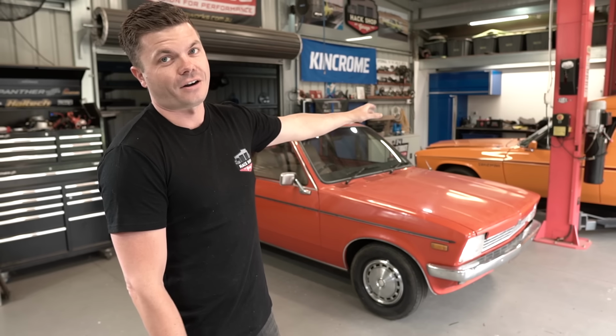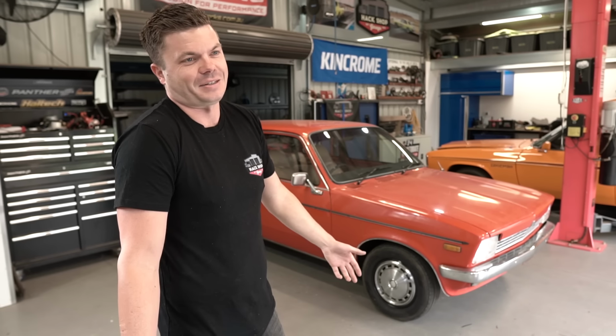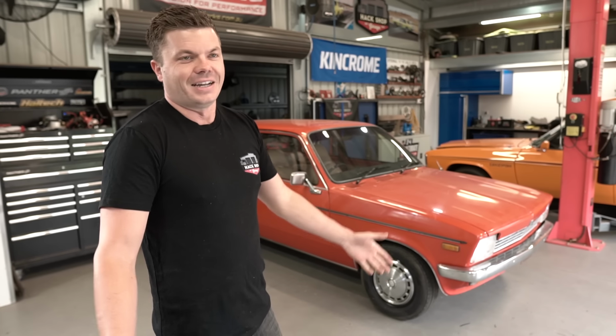I put a permit on it and I drove it to the next town where I got it wheel aligned, and I've got to say, it's fun to drive. It's a little zippy, little slow thing, but it's fun. It's got spirit, and at 100k it's like meh, but it's cool.